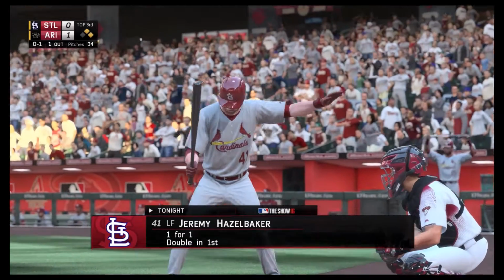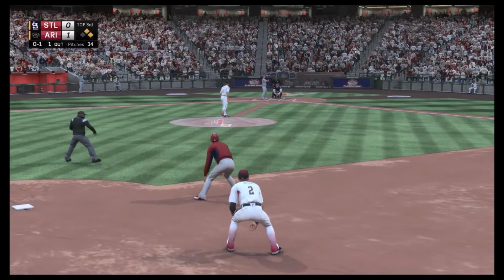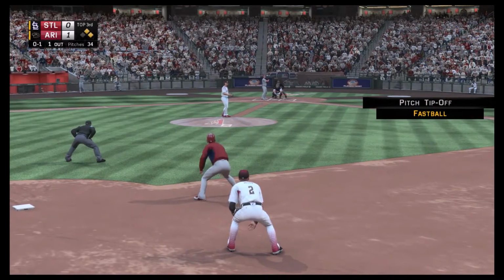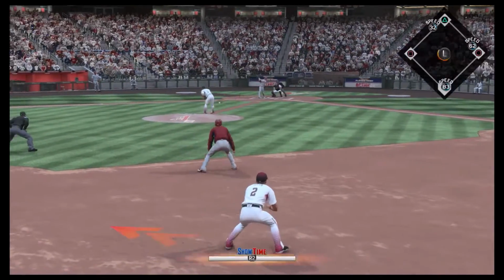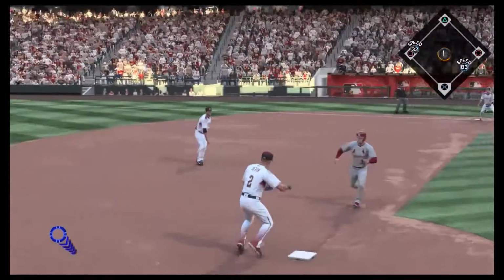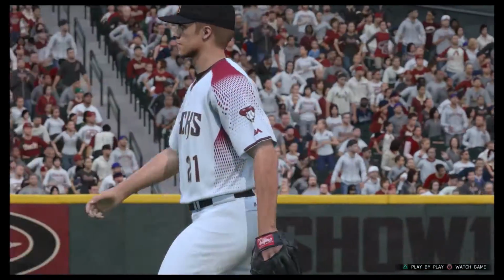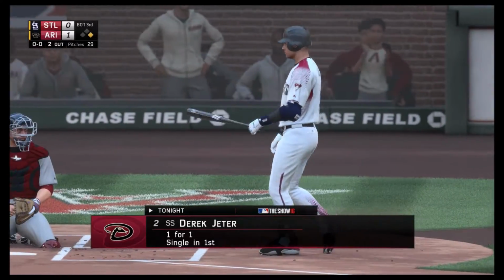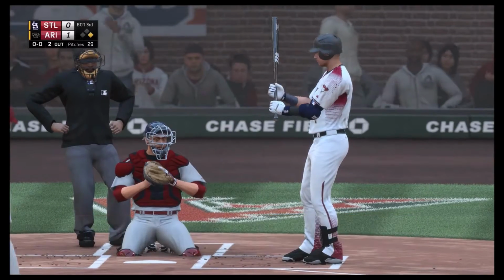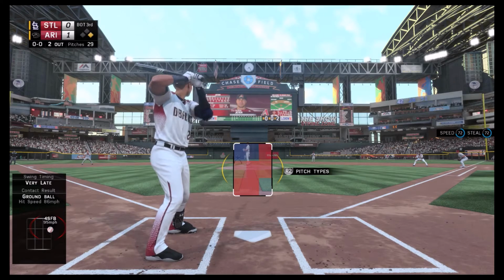Now, I don't know exactly why I can't think of who that face was. I know his name, it's in the back of my head. He actually plays third base, so it is definitely not Stephen Piscotty, but I cannot remember right now who it is. Hopefully before this episode ends, I actually remember who that player is for the St. Louis Cardinals. It's just right in the back of my head. Hopefully there's like a little clue throughout the video, because I just can't think of it off the top of my head. He plays third base. Who could it be? I just can't remember right now, but let's get right back into the action.